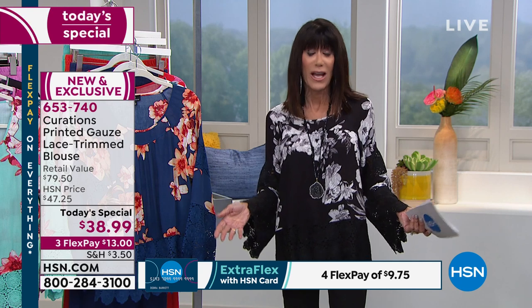And know this, because it is a rayon gauze, it has a very light, airy feel to it. And again, something new and different, because pretty much everything we've done from Curations has really had that boho vibe to it. Now we're going a little bit more curated, a little bit more artisanal. And you also have that opportunity to have a top today that's all hand washable. So at $38.99, easy to take care of, simple sizing, extra small through 3X.